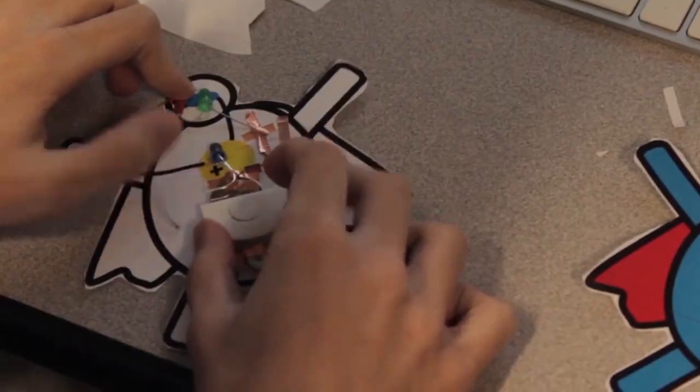So we started with graphic design and decided that it would be an awesome project to kind of superpower things that are sometimes seen as disabilities. And so we were able to incorporate the intensive resource classes.